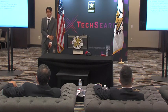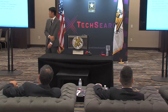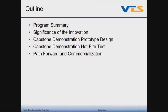Quick outline of today's summary. Start off with just a quick program summary. Go into the significance of the innovation and benefits of the technology. Go into a little information about our prototype design that we put together for this demonstration. Show results from our hot fire tests, and then go into information about our path forward and commercialization plans.